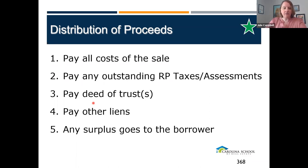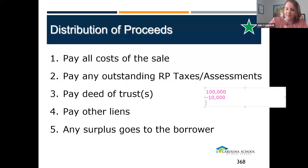So let's go back. $100,000 sales price. You go to closing today, you buy a house for $100,000, you take out a loan for $90,000. That's how much you owe the lender. Let's say you never make that first mortgage payment. The lender has to be able to sell the house for more than $90,000 because they got to pay the cost of sale, they got to pay the government, and then they get paid.